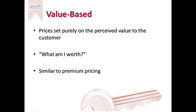Okay, value-based pricing is incredibly simple. It's a little like premium pricing, but it's a bit more intelligent. It basically says, I'm going to set my prices purely on the perceived value to the customer, or the perceived value to myself. So what am I worth, or what is the service worth? And I believe that it's worth £1,000. So I'll charge £1,000 for it, irrespective of the costs. Now, obviously, you're going to set the price higher than what your costs are, otherwise you'd be selling it at a loss, and that would be incredibly stupid. But fundamentally, you actually price up your products quite high because you believe it's a high value service.